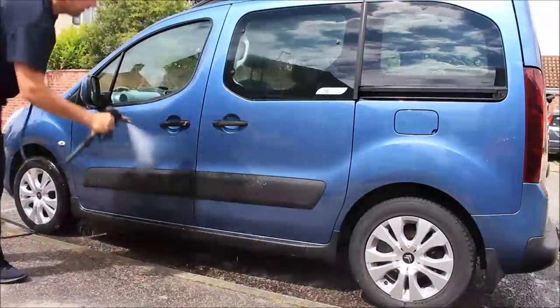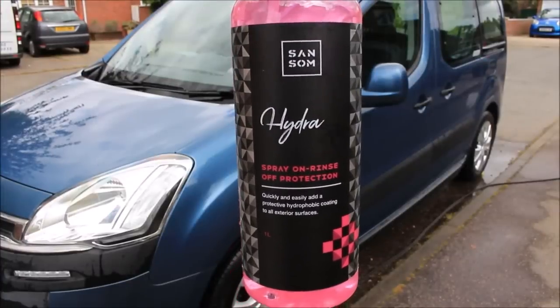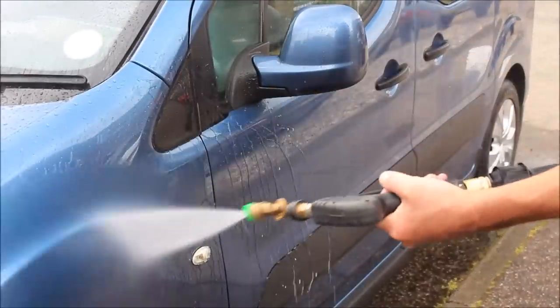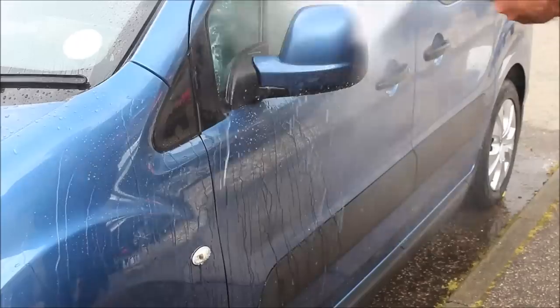So another rinse down because you've been using tar remover. And then it's onto Hydra. This is the wet coat product. Now this will leave some protection on there and some gloss. That's what it looks like when you've sprayed it on and you're rinsing it off. Look at that for water behaviour.